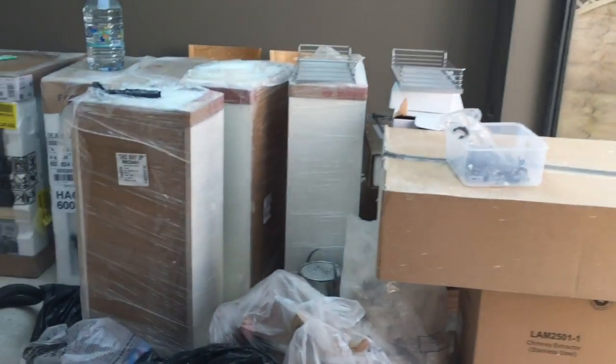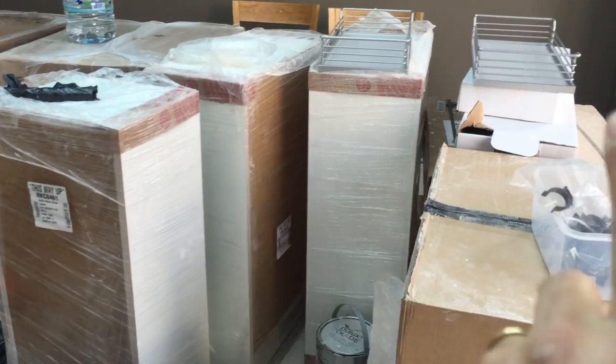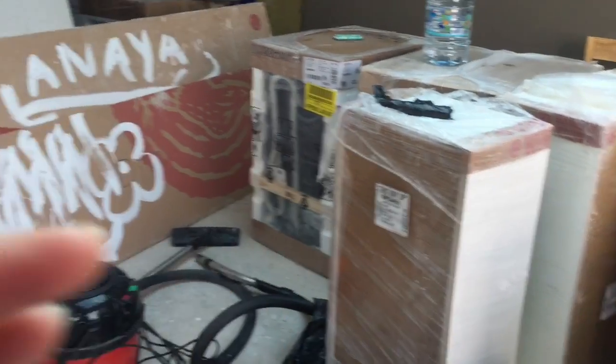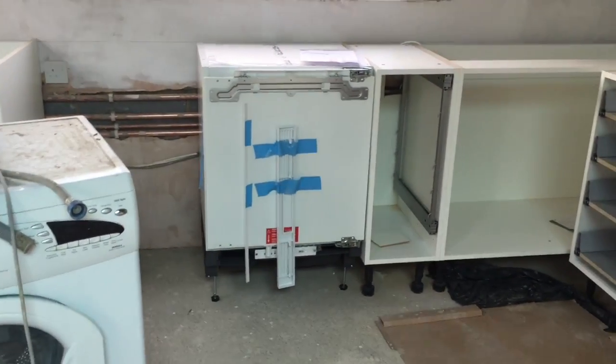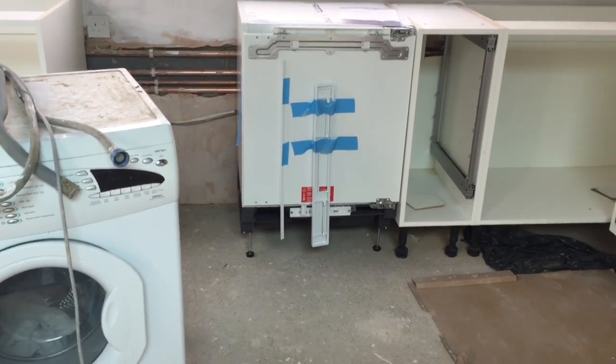The boys were here till quite late last night, just cutting back the units. All of these units here are for the top. There's a sink in one of them, and that is the freezer. I had decided to go for an integrated fridge freezer, as we can't fit a normal fridge freezer in here because of the windows and compromising on space.